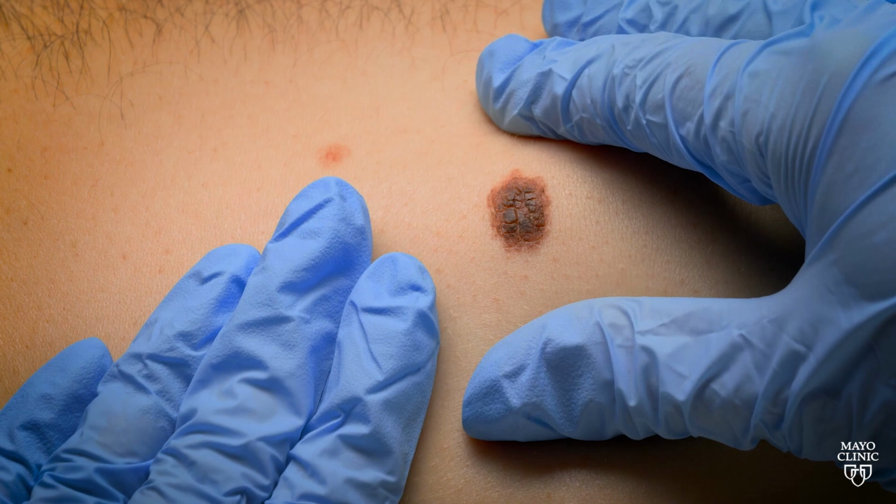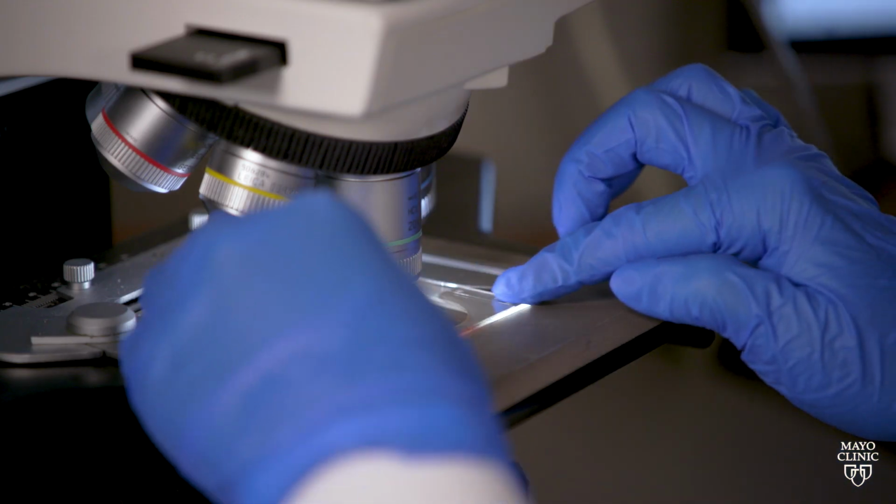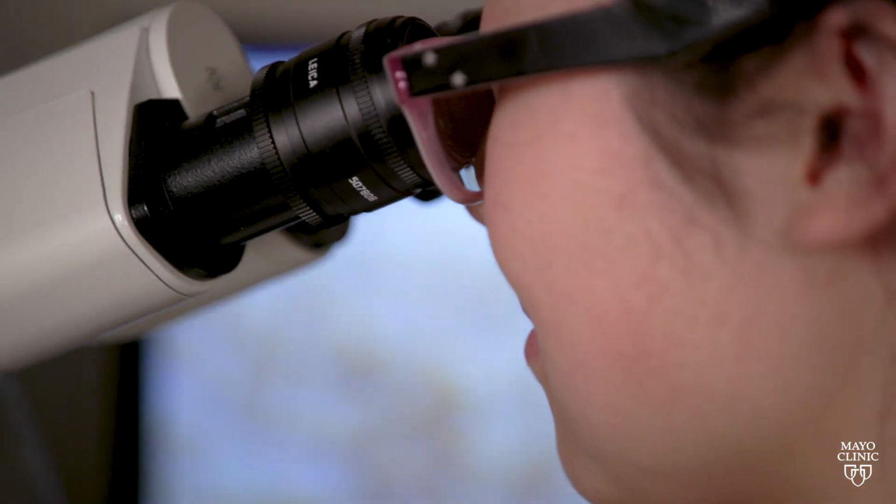When we meet patients, they get a full skin exam. We look at everything from head to toe, make sure we're not missing anything. That initial pathology is what really determines the first steps in treatment. After that, you meet with a surgeon, and we talk about the options for surgery, and that's usually the first step in treatment for melanoma is surgery.